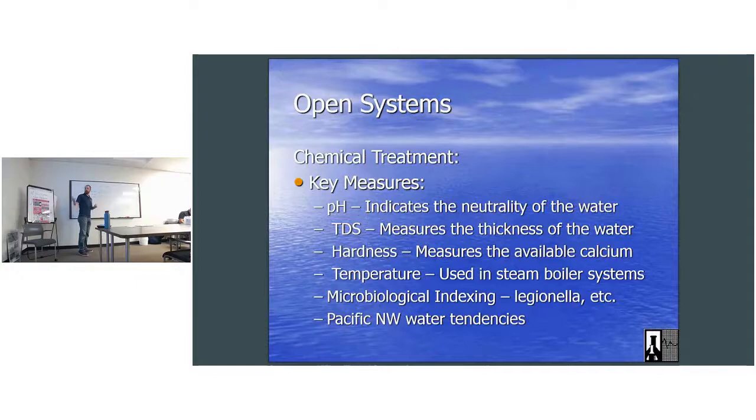And then we also do microbiological indexing. Dan's going to talk a lot about that, so I'm going to skip that. We already talked about Pacific Northwest water tendencies. We're really lucky we have really clean water here. Temperature, it's using steam boilers. I don't think any of you are taking care of steam boilers, so I don't have any information on here.